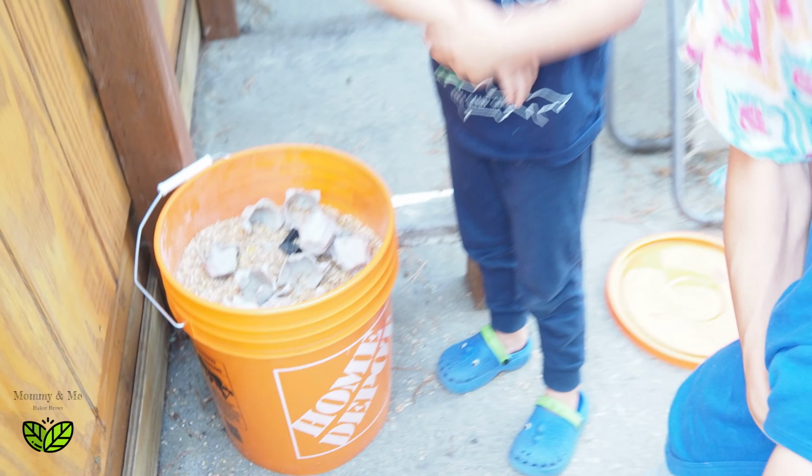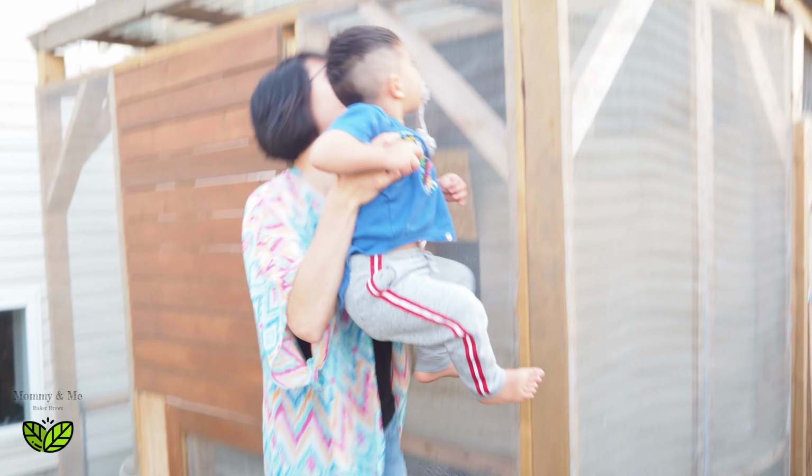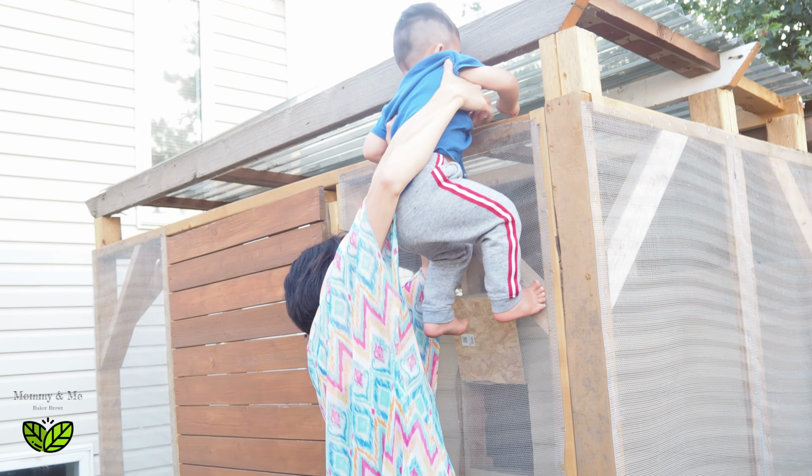Oh, Linky's got a handful. Here we go. Here, Daddy. Over here. This is how Linky likes to feed them so that you don't have to open the gate. Drop it in.